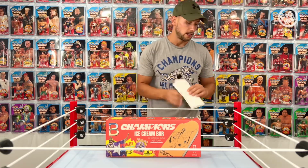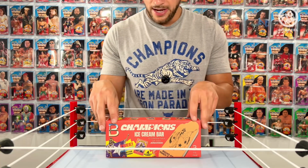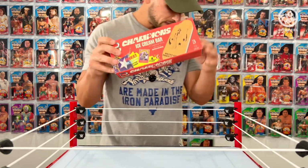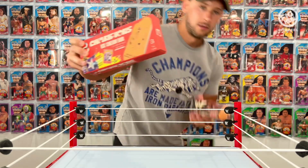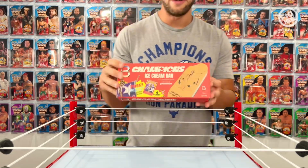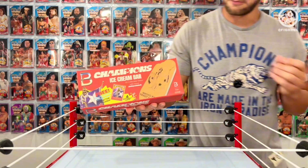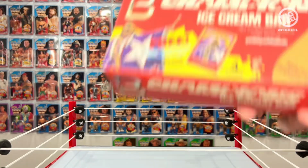Thank you very much for the kind letter and for the sample here. So, man, first off, this thing is huge. All right. If you haven't figured it out, this is not an actual edible ice cream bar, but it's going to bring us back, right? So I'm going to bring this up to the camera so we can really talk about the packaging because there's a lot to go on here.